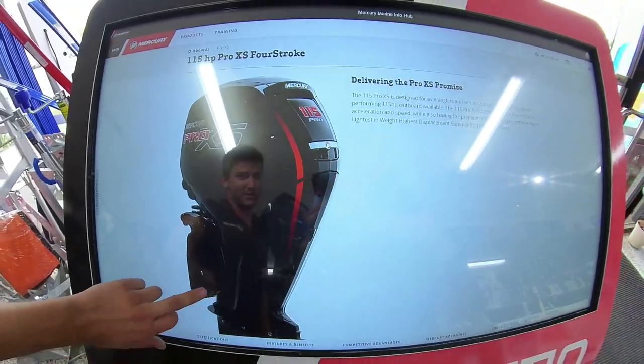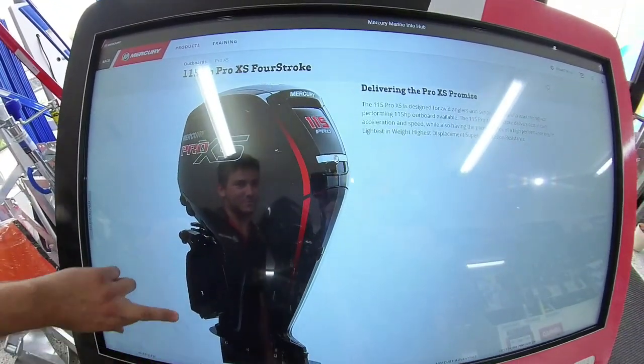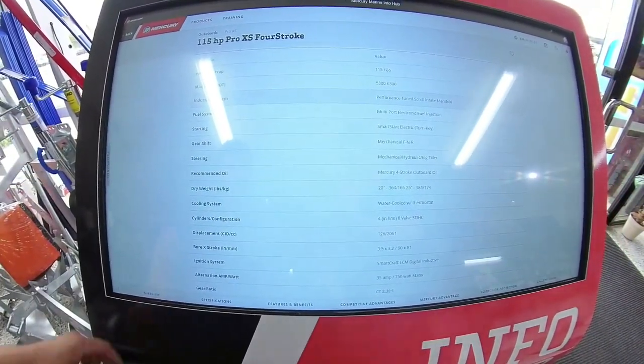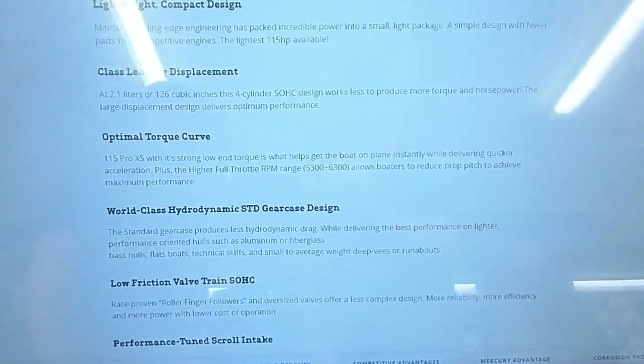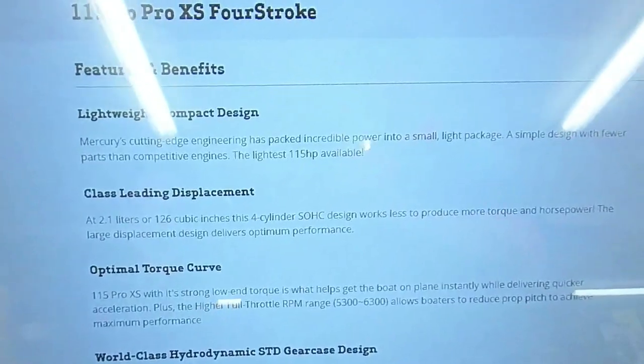All the iron alloys, no corrosion. Lightest, biggest displacement. Rev out to 6.3. So with that prop we've got on now, a 19 Inertia Eco, it hits the limiter, but once John puts his batteries and stuff in, it'll be fine and maintain its top speed of about 80k an hour. Oh yeah, that's what we want. So there we go, lightest 115 in its class. 2.1 litre block.